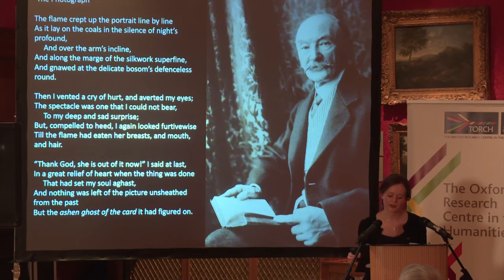The flame crept up the portrait line by line, as it lay on the coals in the silence of nights profound, and over the arm's incline, and along the marge of the silkworm superfine, and gnawed at the delicate bosom's defenceless round. Then I vented a cry of hurt, and averted my eyes. The spectacle was one that I could not bear, to my deep and sad surprise. But compelled to heed, I again looked furtive-wise till the flame had eaten her breasts and mouth and hair. "Thank God she's out of it now," I said at last, in a great relief of heart when the thing was done, that had set my soul aghast, and nothing was left of the picture unsheathed from the past, but the ashen ghost of the card it had figured on.